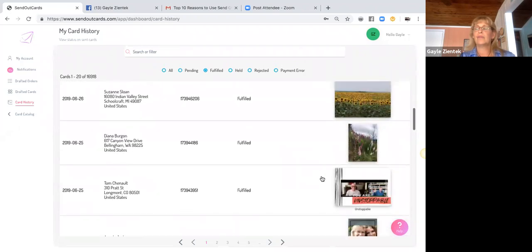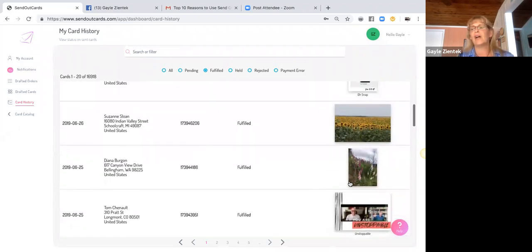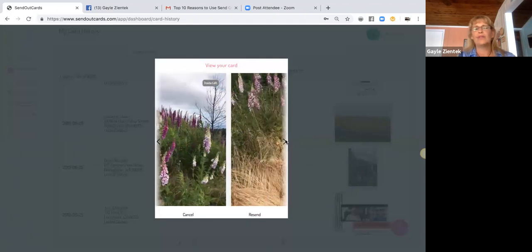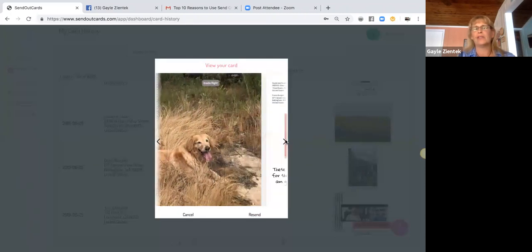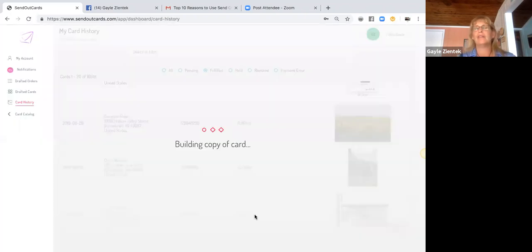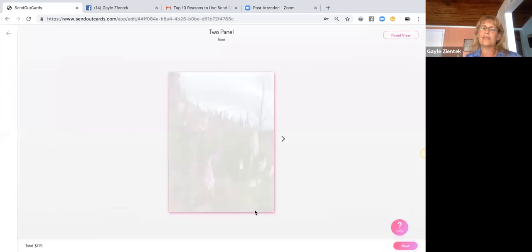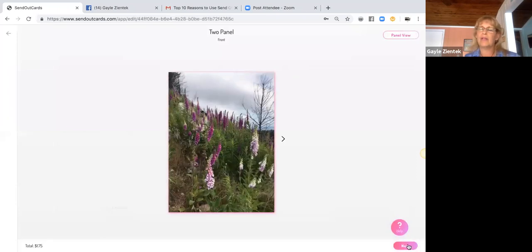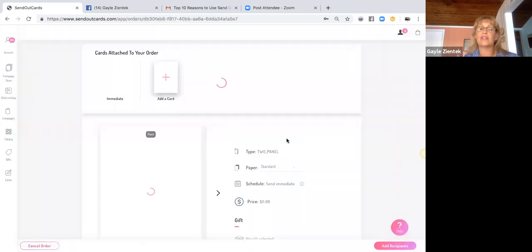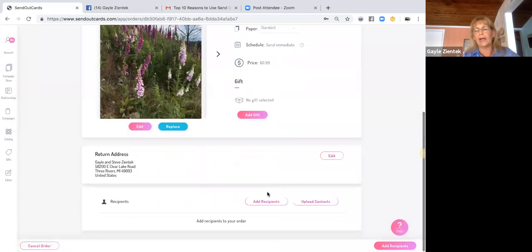So, and here's what I do. So if I see a card, let's say I sent this one to my friend Deanna and it was just beautiful pictures she posted. And then I spanned her little doggy and on the back, it just says, "These pictures made me happy. Thanks for sharing your love for movement. I'm grateful for you. Much love and appreciation, Deanna Gale." Now, if I want to resend this card to myself, just click the resend button. And then I click next and then I can go send it to anybody else that I want to send it to. So here's how I would pull that up.